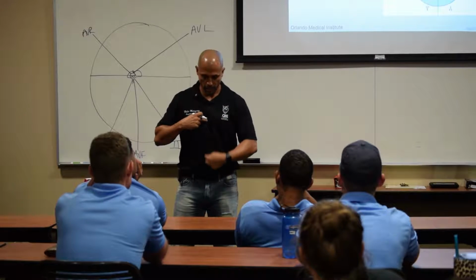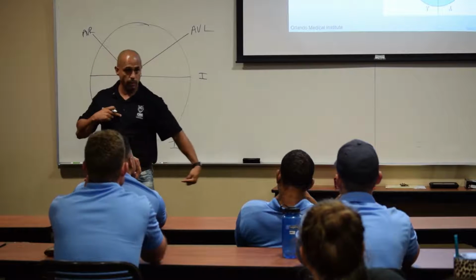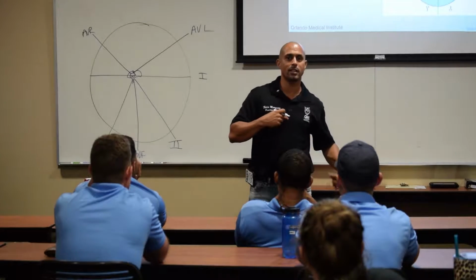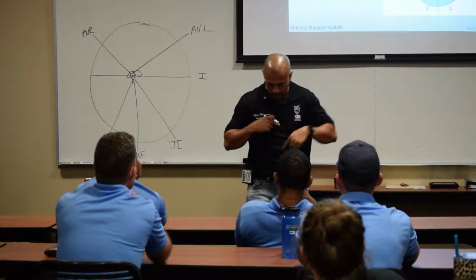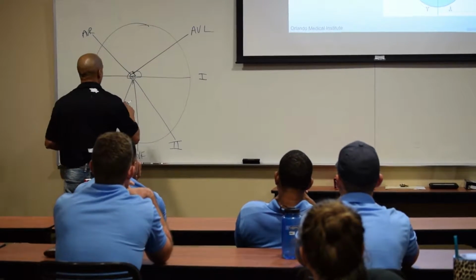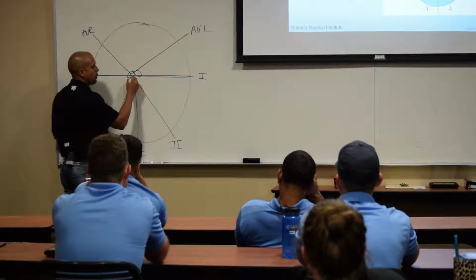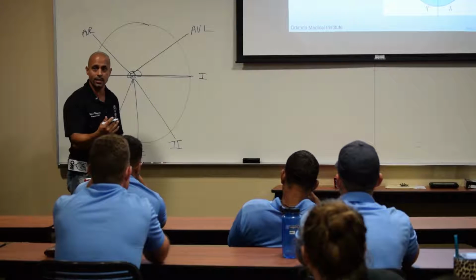So if I start from here and go down, what lead is that? AVF. If I'm going this way, 2. That's why we use lead 2 as our single lead. Why? Because it uses the pathway of the conduction system. So it's the best lead to read an ECG. So lead 2. Then the opposite, lead 3, 1, AVL, AVF. Everybody with me so far? So this one goes this way. So from the Wilson central terminal, if I go this way towards lead 1, am I moving towards the positive?